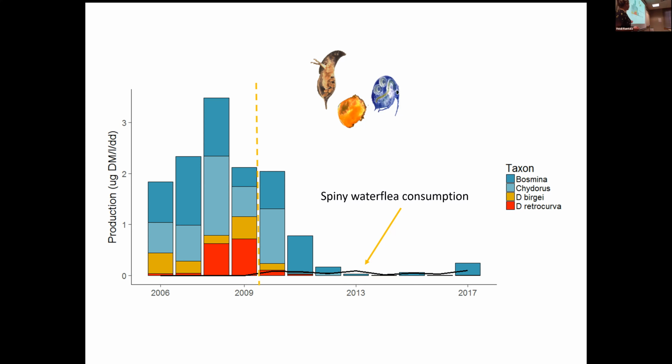So I said I back calculated consumption, and that's what this black line is. And it looks like nothing, right? Like it looks really small. It was very little, less than 10% of the productivity. But then by 2013, it was more than 100% of the small cladoceran production that was needed to support spiny water flea biomass. And so how can that be?